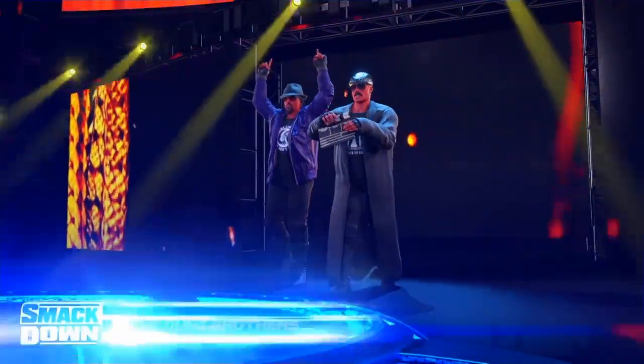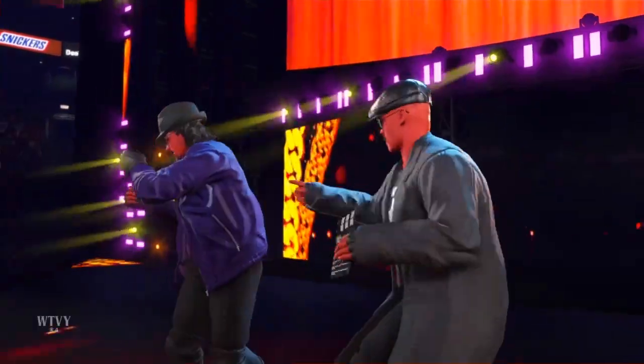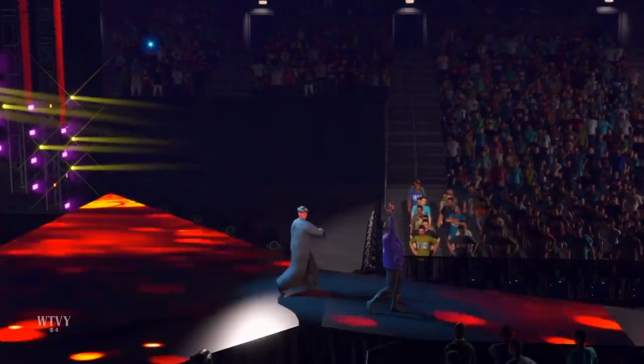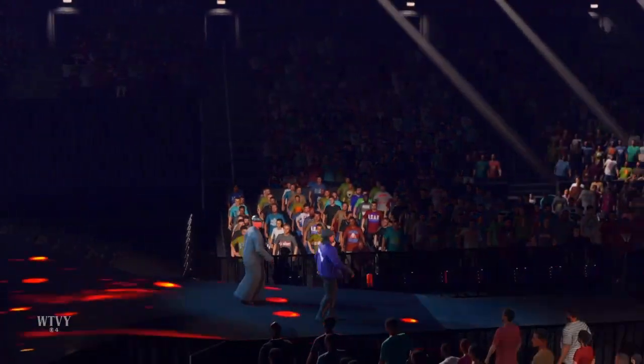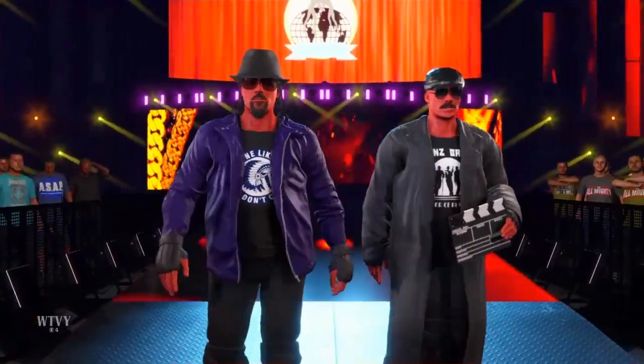And their opponents, at a combined weight of 504 pounds, the Brotherhood. You are looking at a team that delivers a tag clinic every time they compete. But tonight might be their best lesson yet.